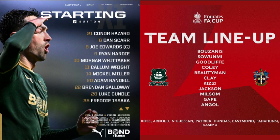Yeah, it was a fantastic ball from Morgan Whittaker initially to spray the ball out wide to the left hand side to Freddie Azaka, and he cuts inside and finds the feet of Hardy, who lays it off into Callum Wright, and Callum Wright has a good first effort on goal. It's actually a fairly decent save by the goalkeeper, but Luke Cundall, as all attacking midfielders should, was following in and manages to squeeze the ball underneath the keeper, who was maybe unfortunate not to save the follow-up effort as well.